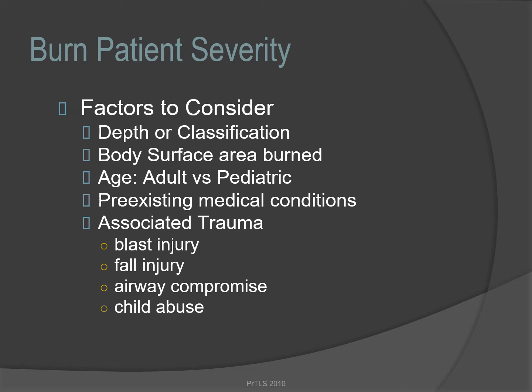Apart from assessing the extent of burning plus the body surface which is affected to determine the severity of burn, other important factors to consider include whether it's an adult or pediatric patient, what are the other pre-existing medical conditions, what are the other associated trauma such as blast injury or fall injury or airway issues, and not to forget non-accidental injuries or abuse, which can actually involve both pediatric and geriatric population.